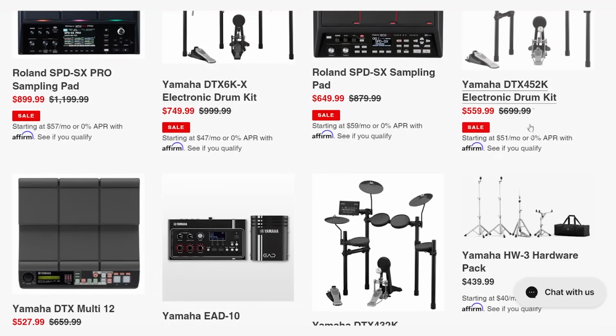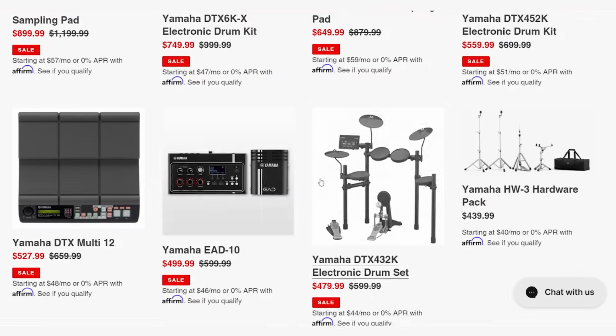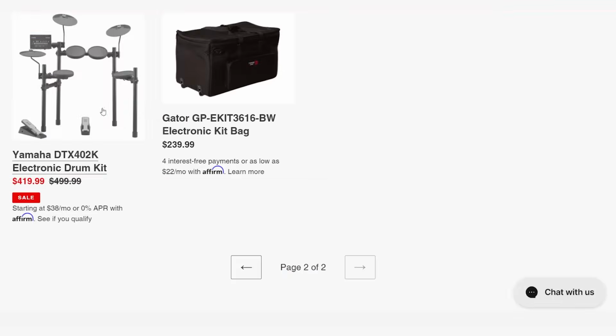Okay, so the next three drum sets, they're all very similar to each other, so I'm just going to group them together. We got the 5.2K, which used to cost $700 for some reason, and it is now $559. Then we got the 3.2K, which is $480. And then we got the cheapest one, which is the DTX 402K, which used to cost $500 for some reason, and it is now $420.